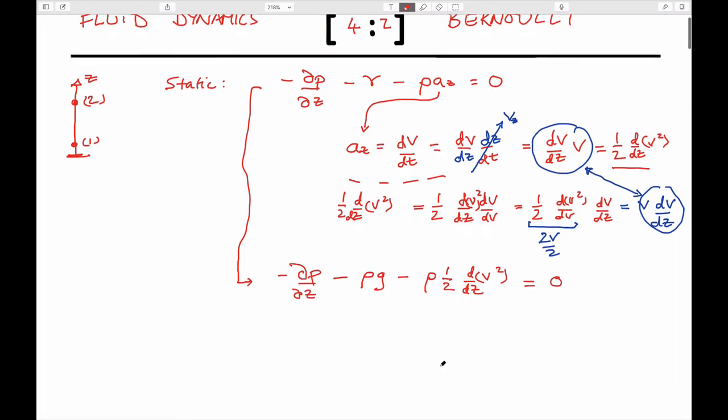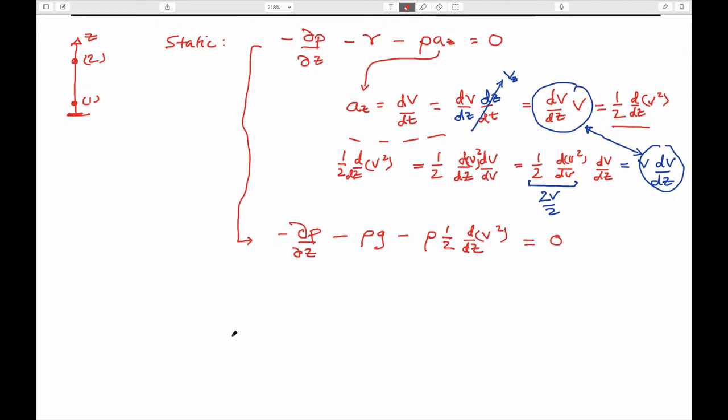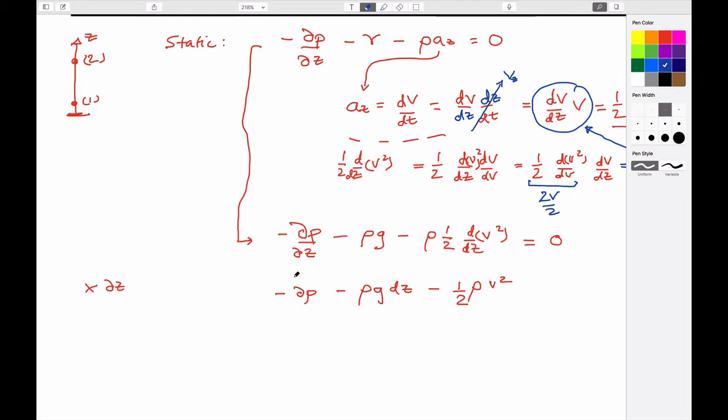And so what we could do with that expression is we could manipulate it in some way. I suppose we could multiply it by dz. And if that's the case, we get minus dp minus rho g dz minus a half rho v squared. We could integrate this. This is one form, okay? So let me go back to this. So we could now, if we wanted to, integrate this. And we don't need to do that here because it's already in that form, which is equal to 0.